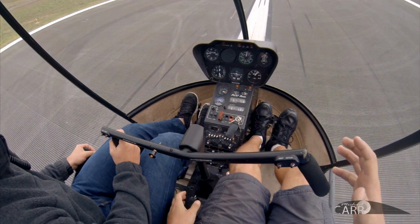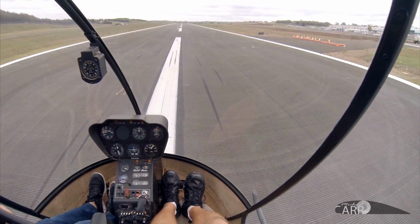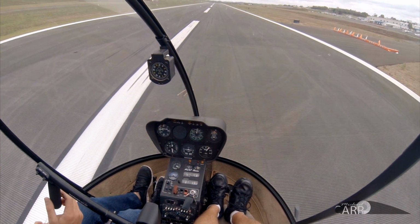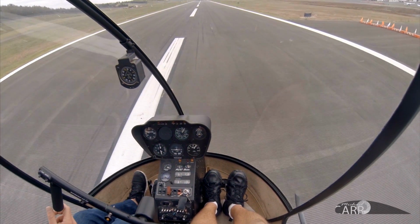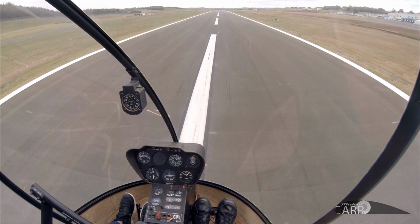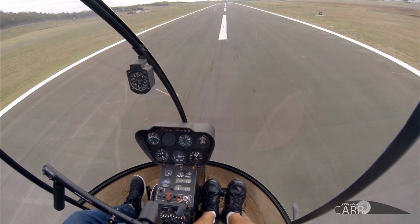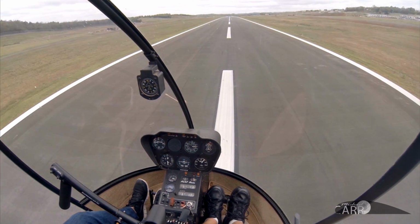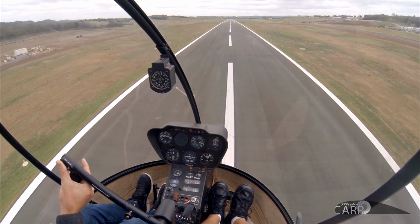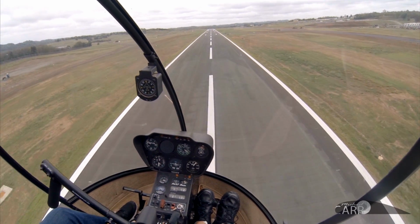John 2 traffic, 20 Victor Fox, departing runway 02, we're going to be a left turn out south. John 2 traffic, helicopter 968, Echo Mike, on the go runway 02, we'll sidestep to the right, John 2. That's really hard to hear you, helicopter. Helicopter's taking off on 2, we'll sidestep to the right. Okay, we see you.